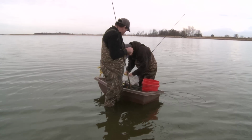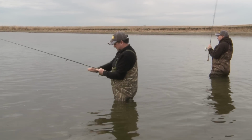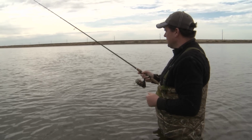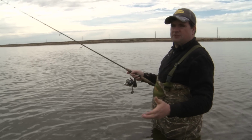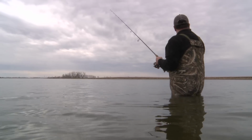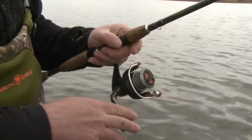One thing that I think is so cool about Devil's Lake is that early in the year, the seasons don't close. You can catch some tremendous walleyes fishing right from shore, and I think that's important. It's important for the industry. We need more places where people can come out and catch fish without a lot of equipment. This is a situation where if you're just looking to catch fish and keep fishing relatively simple, this is something that anybody can do.